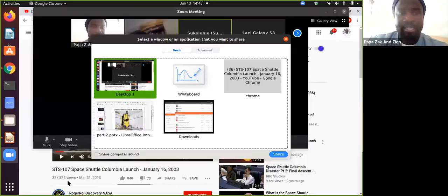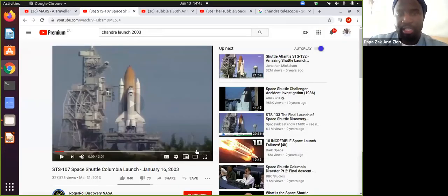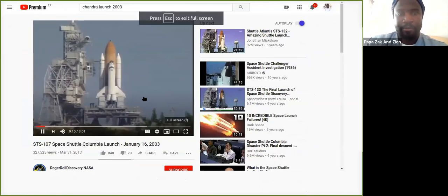This is a space launch that was there to service one of the missions that was there.